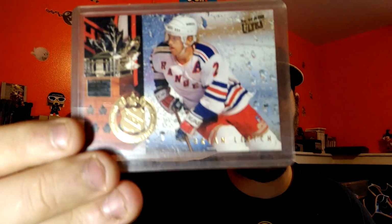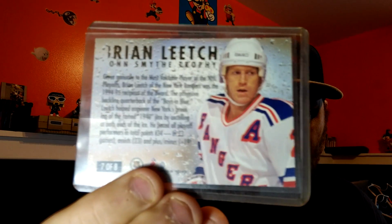That's a sweet card. Another guy who was a very highly sought after draft pick and it really didn't turn up for him, Peter Nedved. There's a Brian Leach Norris Trophy card. I have this one because, as you can see, his name is messed up on the back. It's cut off. So, error card worth a bit more.